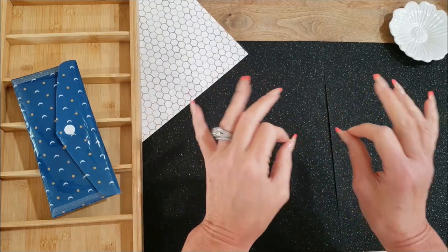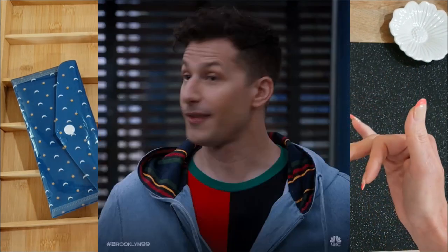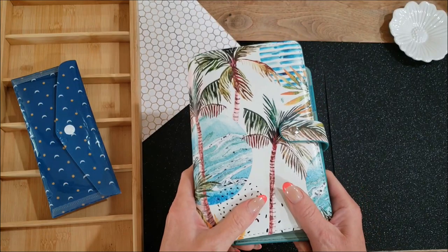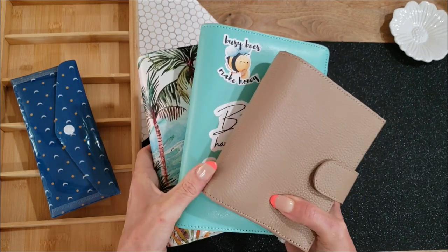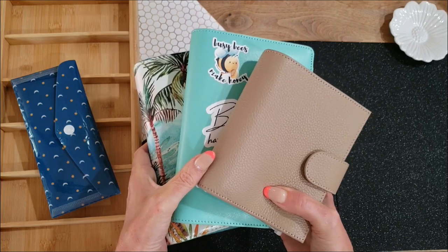Today is going to be my weekly cash stuffing, but it's going to be a little different. Actually, it's going to be a lot different, and I'm super excited because I went from being a beginner cash stuffer to a big girl cash stuffer. I have three binders now, and I am so excited to show you guys all the new categories and get to cash stuffing with you.